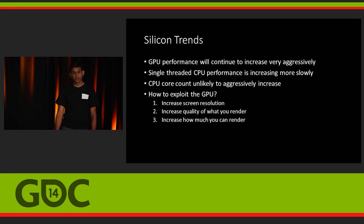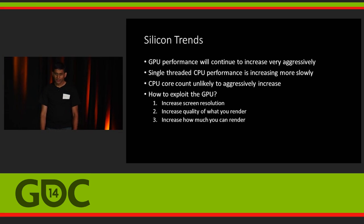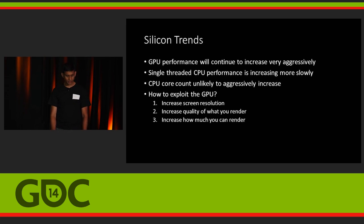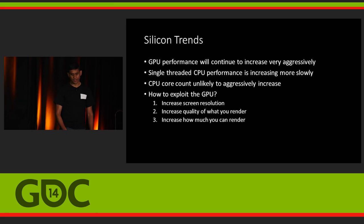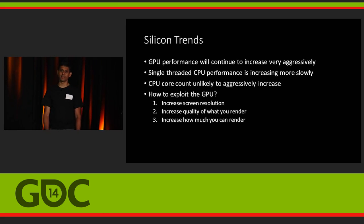One of the things that's been true for a very long time is the aggressive growth in GPU performance. Graphics is an embarrassingly parallel problem and has plenty of headroom to consume silicon area and cycles. CPUs won't be growing in perf nearly as fast. For one thing, single-threaded CPU performance is not growing as fast. It's growing slowly. The only real way to get better CPU performance is to do effective multi-threading. But even that can only get you so far. CPU core counts are not increasing aggressively.